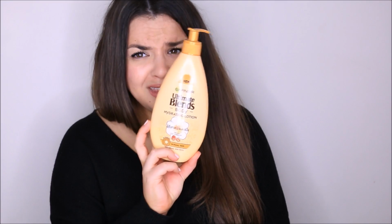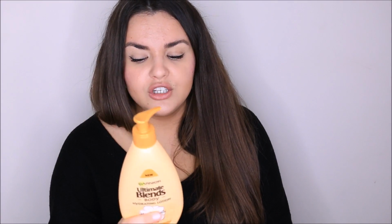Then I've got two body products, and they're both things again that I've never mentioned or tried before. The first one's the Garnier Ultimate Blend Hydrating Body Lotion. I picked this up because it was on offer in Superdrug. And I just wanted something as my morning moisturiser. I have a shower in the morning and then one in the evening as well, so I moisturise my body after each shower, and I just fancied trying this, and it's really nice.